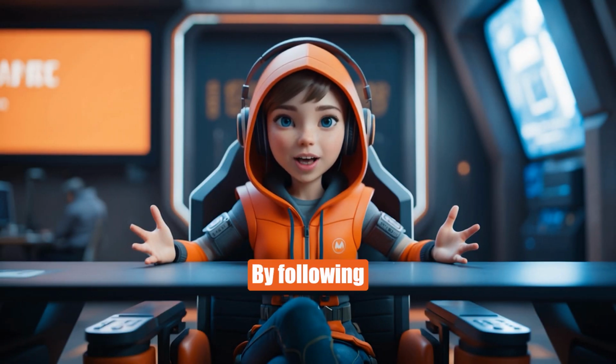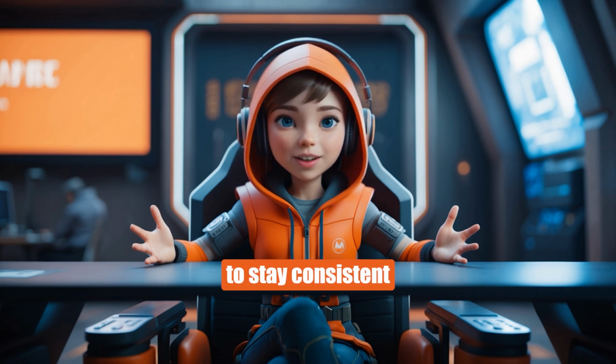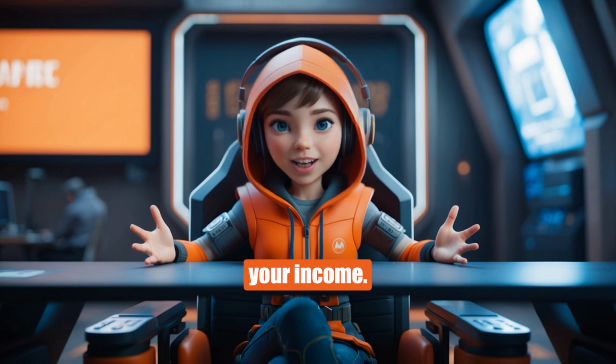That's it. By following these steps, you can start making real money online with minimal effort. Remember to stay consistent and explore different opportunities to maximize your income.